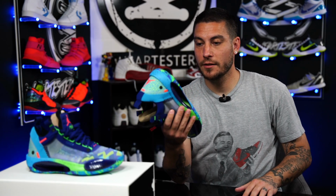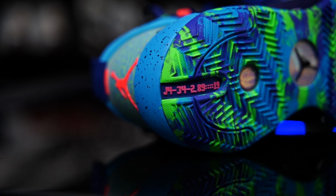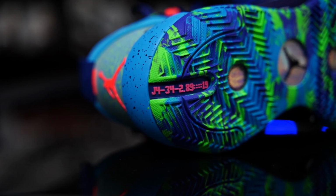You know, when I see this little tiny section right here, it reminds me of the whole Bel Air line that they did a number of years ago. They did that with the Jordan 28 SE, the Jordan CP3.7, there was the Bel Air Jordan 5, all that stuff. So that's what they kind of remind me of.